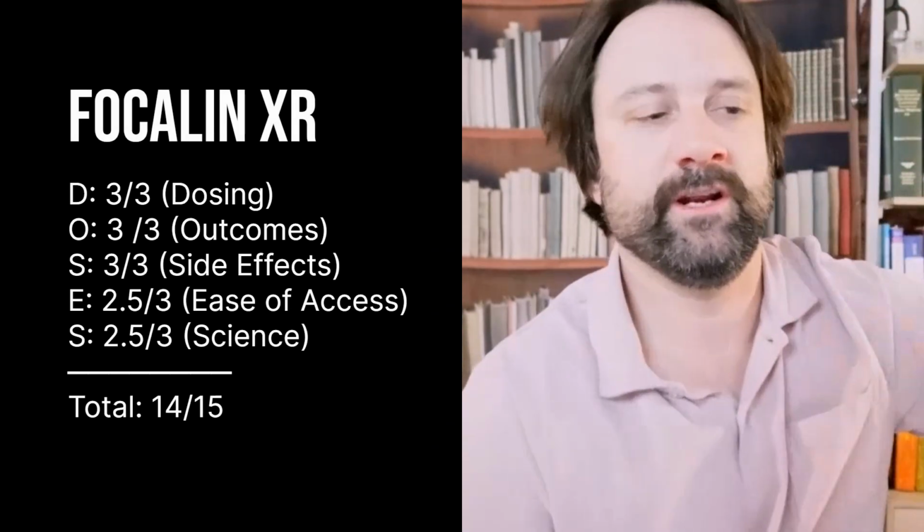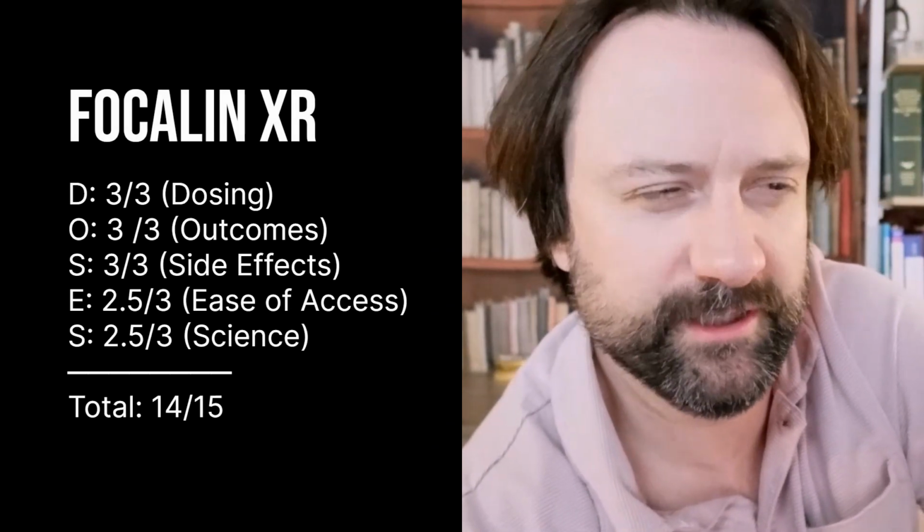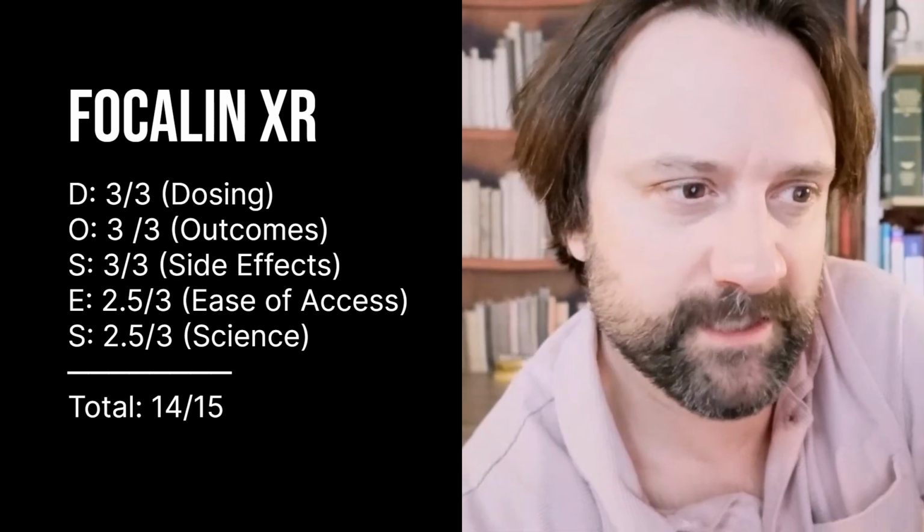All right, number 3. We got a sneaky one here. We got Focalin XR, dexmethylphenidate. So methylphenidate or Ritalin, dexmethylphenidate, is a synthetic version of it. It was actually invented in the 50s, as opposed to the 30s, and it was to make it more tolerable. So it's a more potent or stronger version, so you only need 10 milligrams, not 20.